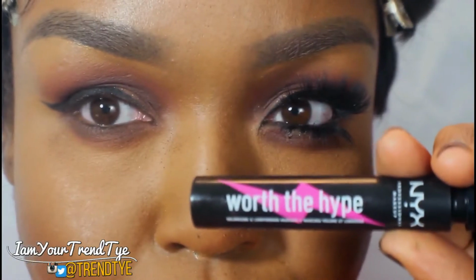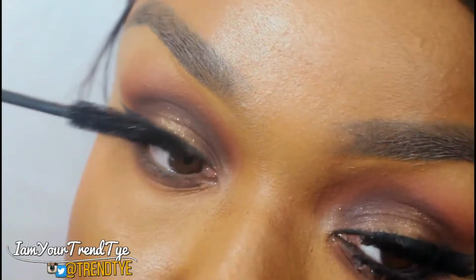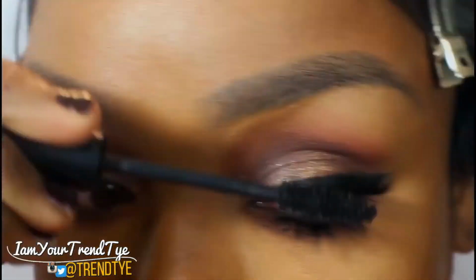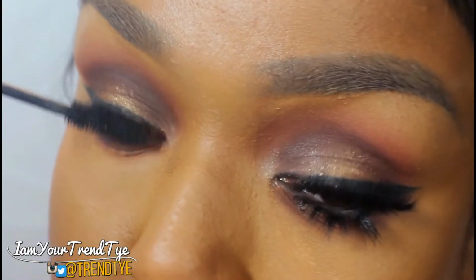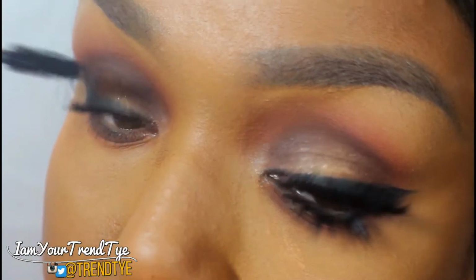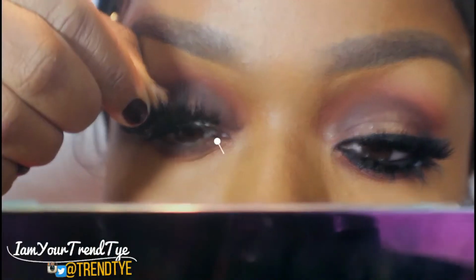For mascara, I went in for my NYX Worth the Hype mascara. It's one of their newest ones, and what I like about it is it builds a little bit of fiber, and it gives a little bit of life and volume. But of course, I'm putting on lashes, but it does give a little bit of dimension to my bottom lashes. It helps them look a little longer than they are.